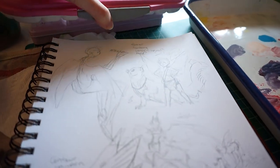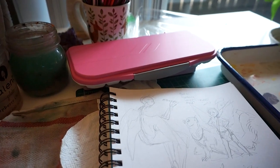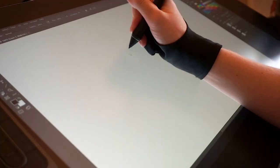I might go to the ranch today with my friend to see if she's going to ride her horse and just chill with her. So I'll be working on this for the rest of the day.